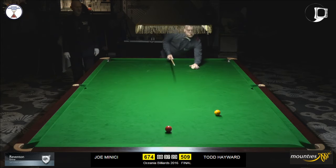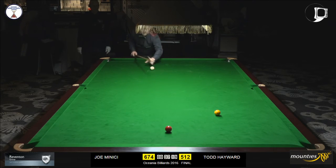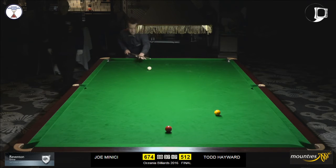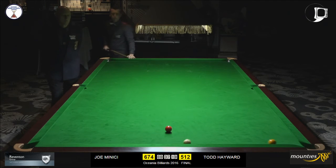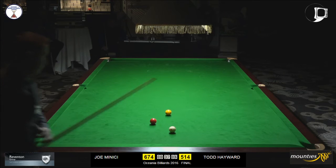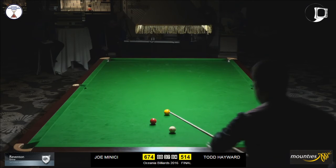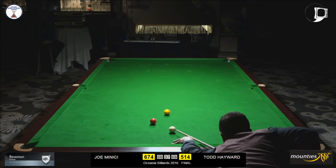That's not easy for Cannon. The in off the white, in off the yellow is not easy. So he's got to play Cannon off the cushion here. Yeah, and you can't really predict the contact on the second ball here. And he's hit it well. He's hit it full, and he's played a very good conservative shot, pushing the yellow around so that he's got both balls in front of him. That's good billiards. Yep.